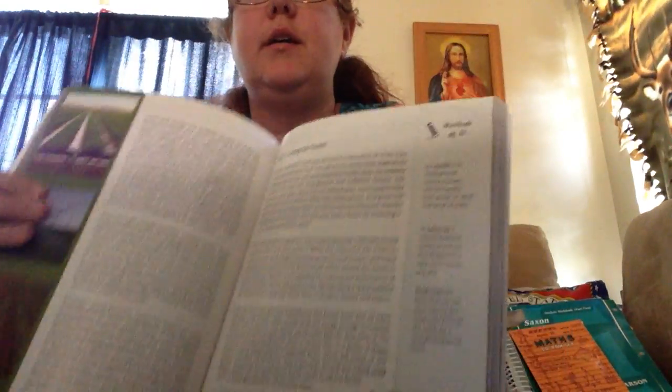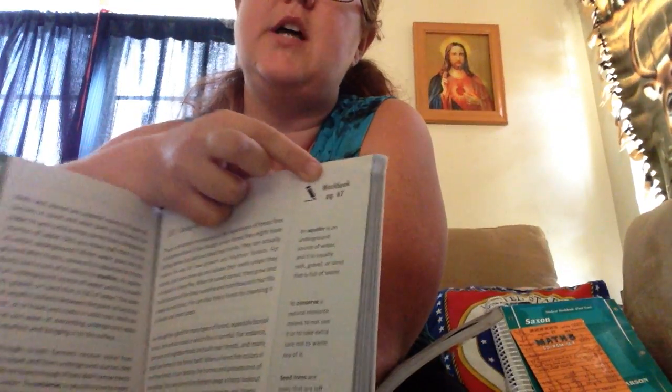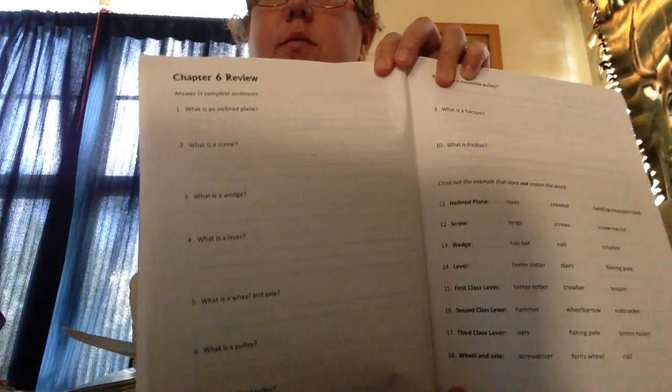It's well written, and in part of the book, it will say what workbook should be done with the pages that they've just read or the definitions they just learned. And so it kind of helps me set what they do for the day. Here's a review page to answer the questions, and then what is that one? Example that doesn't match.